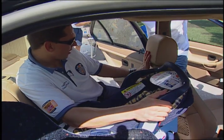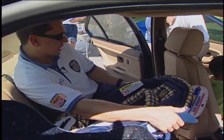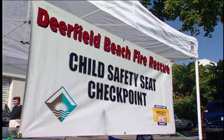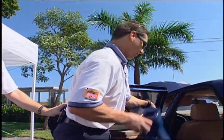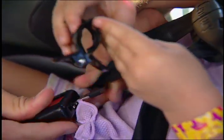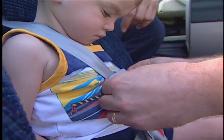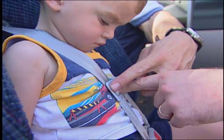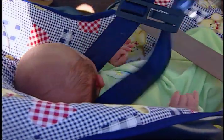And in fact, studies indicate that a stunning 85 to 90% of child restraints are misused. Car seats are very difficult to install, much more difficult than most parents would realize. So we strongly recommend that parents utilize the child passenger safety technicians that are specially trained in how to install car seats and how to install children into car seats in their community. Anytime a seat is involved in a crash, it needs to be discarded and replaced.